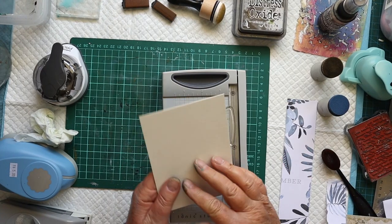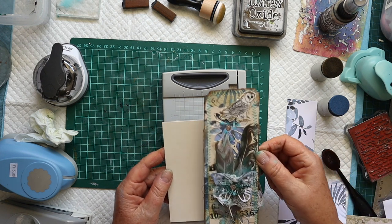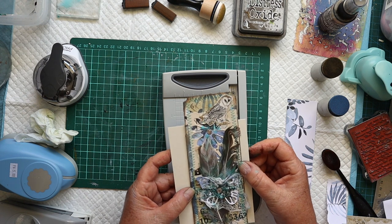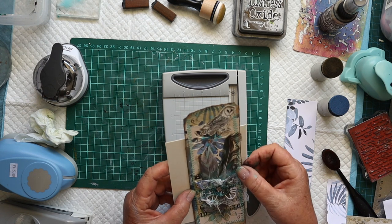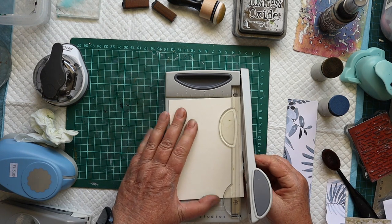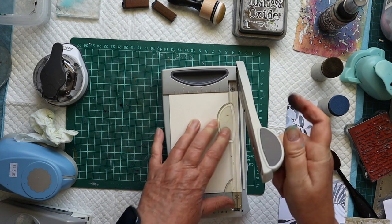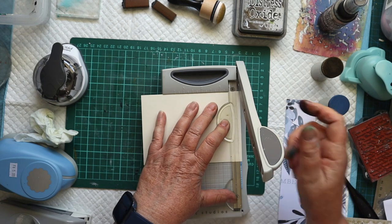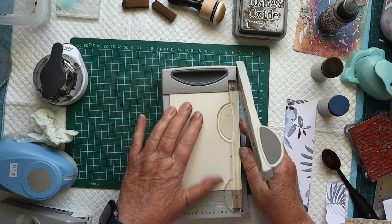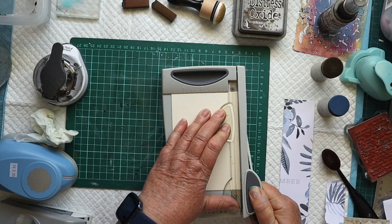Alrighty, I've got a piece of cereal box here, I think it is, something like that. So I want my tag to be able to fit behind here, so it's about the right size already. It probably needs to be squared up a little bit. Just going to make sure it's nice and square. So once you get one edge straight, it's just a matter of putting that straight edge up against your top here, and then everything else from that point on should be straight.